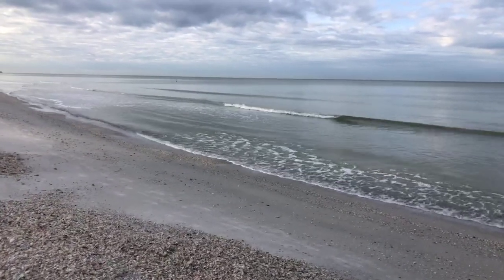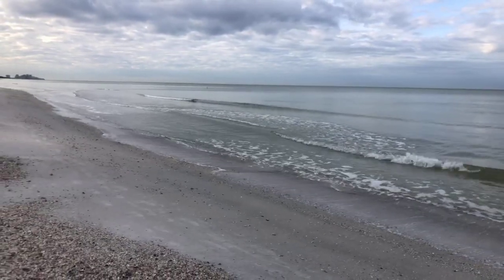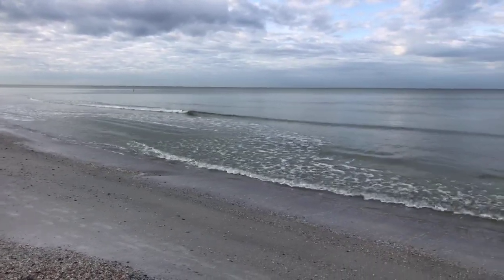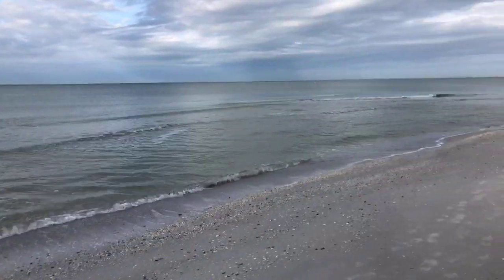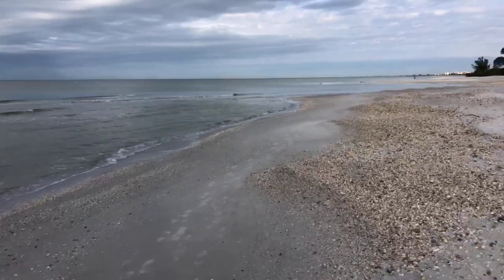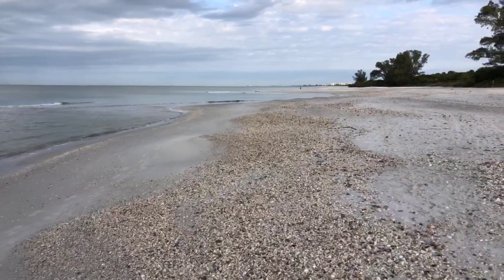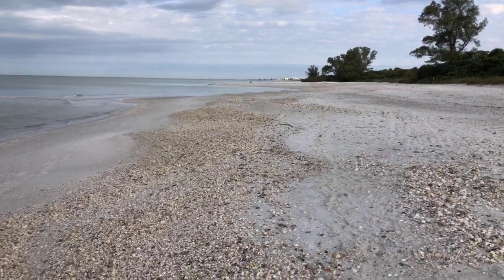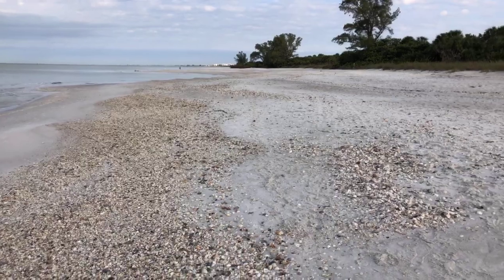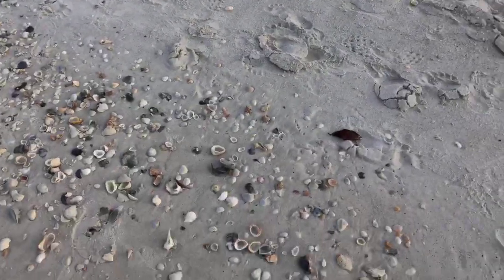Still, I've not seen a dolphin come by. Darn it. I know what's going to happen. There's going to be one swim by and it's going to make me chase it all the way down the beach. How many of you have been with me when I've done that? Sometimes I chase them back and forth. You just never know what shenanigans they're going to be up to, those dolphins.